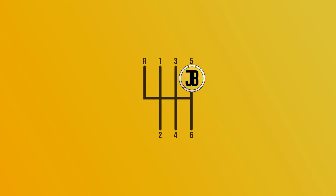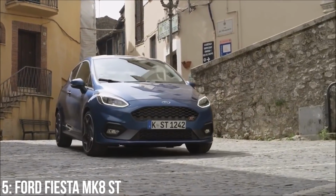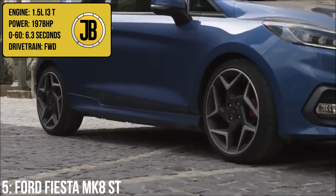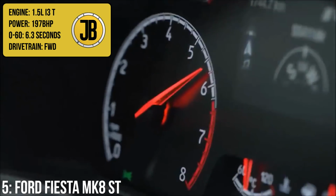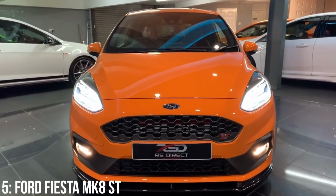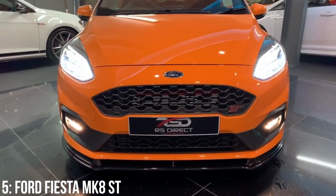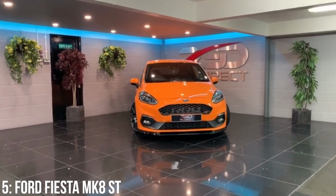One Fiesta ST wasn't enough for this list, so here is a second one based on the Mk8 Fiesta. It has a 1.5 litre turbocharged inline-3 that makes 197 brake horsepower and will do 0 to 60 in 6.3 seconds. For a Fiesta, this is a hugely capable little car with a Quaife LSD in the Performance Pack edition, as well as that engine coming with cylinder deactivation tech to be even more useful on fuel economy.